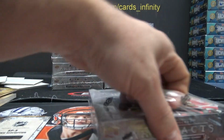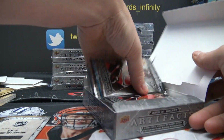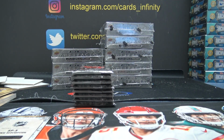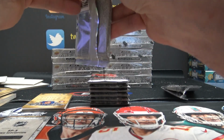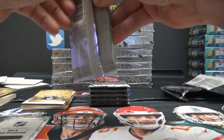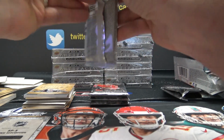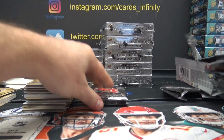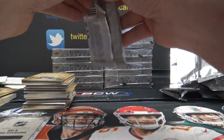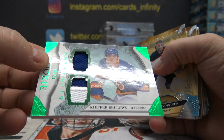Box 2. Okay. I wonder if we'll get any Alexas in here. Kiefer Bellows, 18 of 25, double jersey patch.